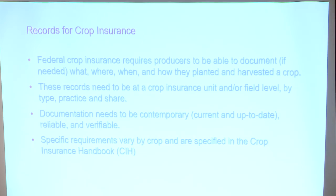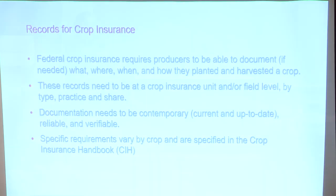And the records have to be at whatever level you're insured at, either at the crop insurance unit level, so like whole farm revenue, all your revenue for the farm for the crops you decided to put in that policy, or by field level. If you're doing a different type of crop, let's say a corn farm that's got some silage and some grain corn, there are some differences in those policies.